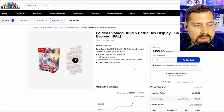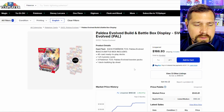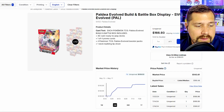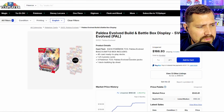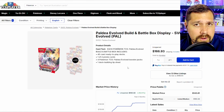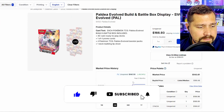I wouldn't normally be looking at a display case of a Build & Battle box, but I was seeing Paldea Evolved starting to climb back in May, and I went and picked it up for $120. I had never bought a Build & Battle case before, a display box, and I don't know if I really have an interest in doing that again. I was actually thinking I might open it, and then I saw the price started moving up, so now I'm holding it. And that's the thing.